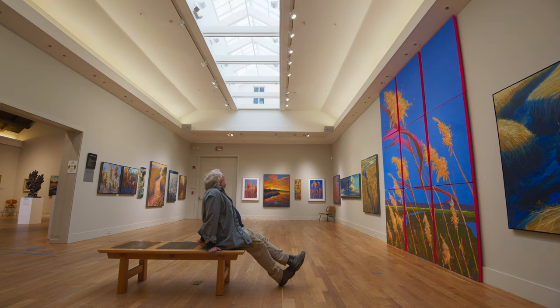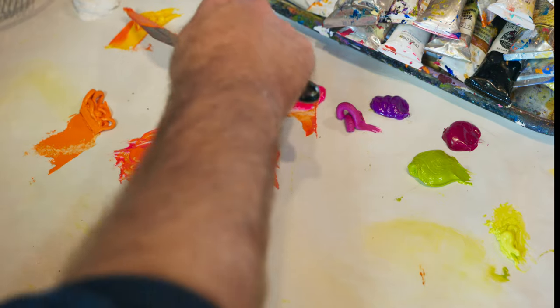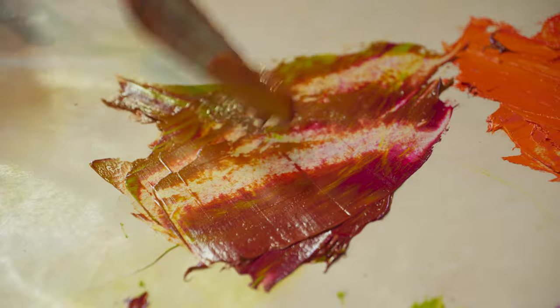Building up mark upon mark with the color. What I love about color is that I can actually, at this point in my painting, put a spot of color down next to another spot of color and have the ability to either push something back or make something come forward. I love that with color. It's kind of like being a magician.